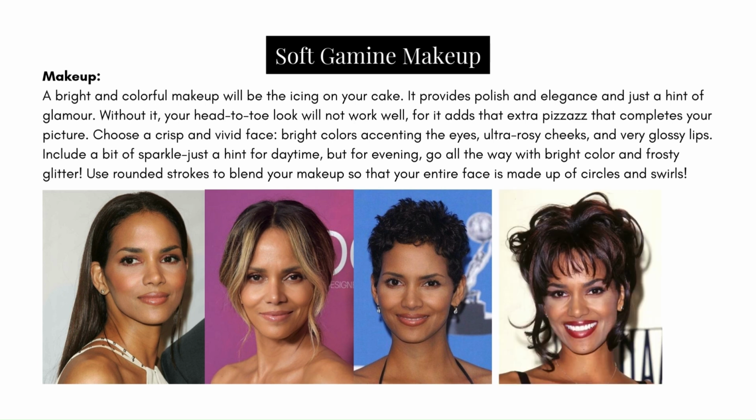And then notice what happens when she does add a pop of color and the color really is at the forefront. I think, okay, to be fair, there's a lot going on that doesn't flatter her. The hair is not the greatest style for Halle Berry. The foundation is not a perfect match for her. But all of that aside, I think the most jarring thing here is that lip color.